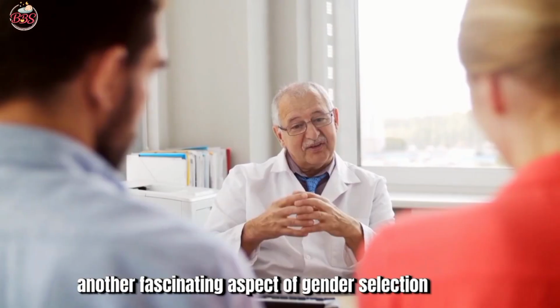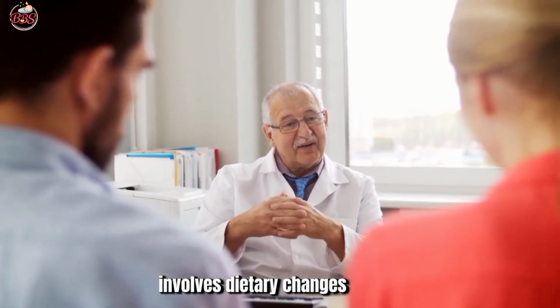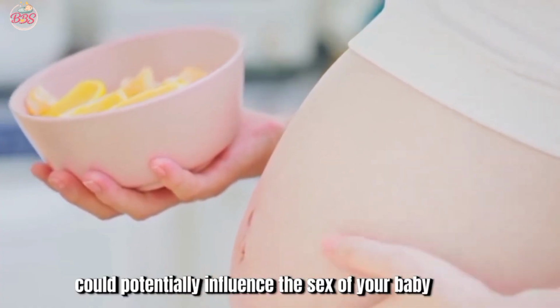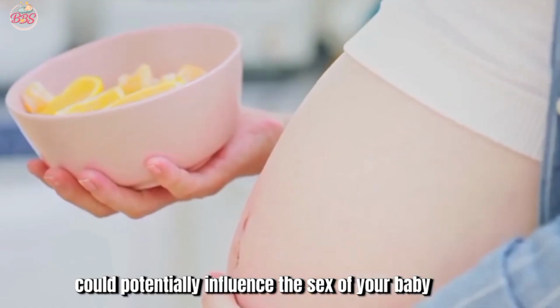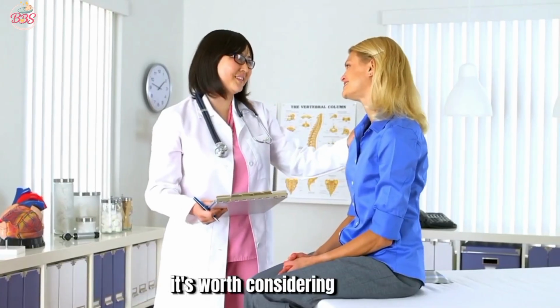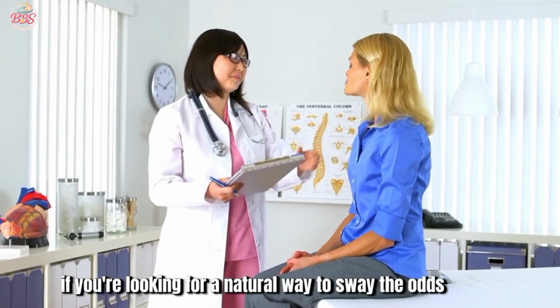Dietary influence on gender selection. Another fascinating aspect of gender selection involves dietary changes. Some studies suggest that what you eat before and during conception could potentially influence the sex of your baby. While this approach is less widely known than the Shettles method, it's worth considering if you're looking for a natural way to sway the odds.